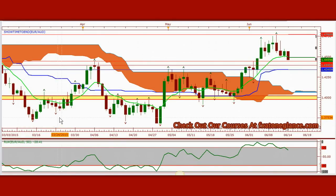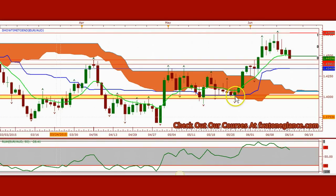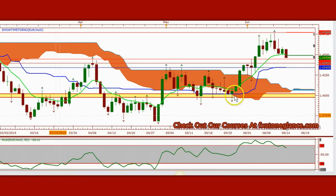The market bounced between that level here and then violated, came back, bounced on this level, and then came back, bounced again, and then finally went to the upside here. So you got a lot of support and resistance at this level here if the market violates that cloud on the 4-hour time frame.